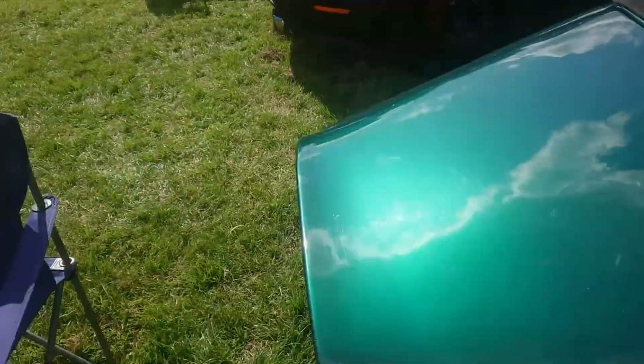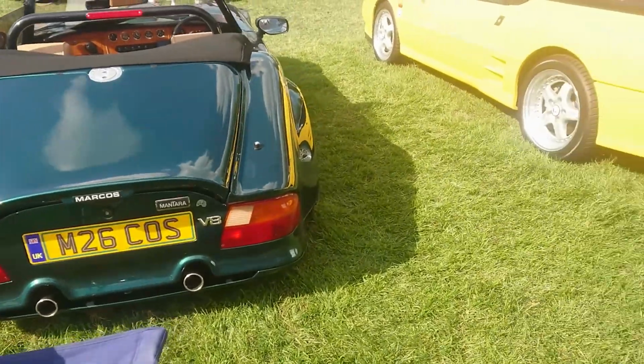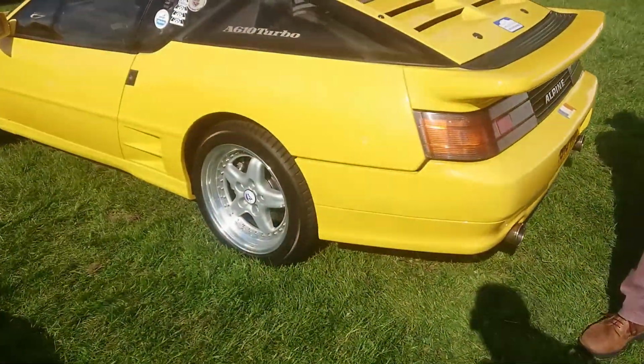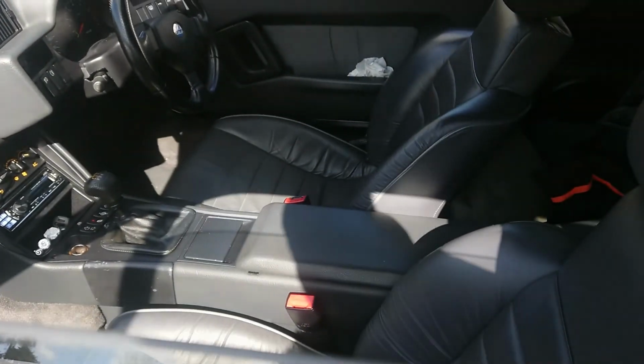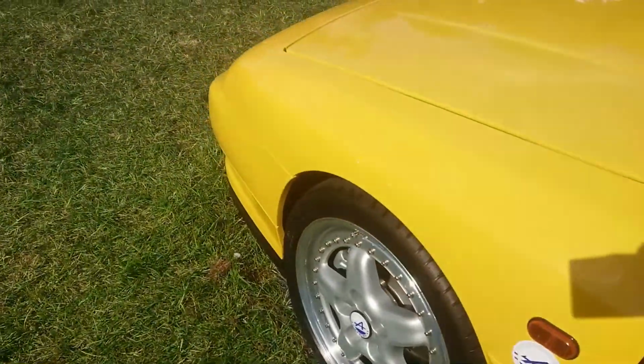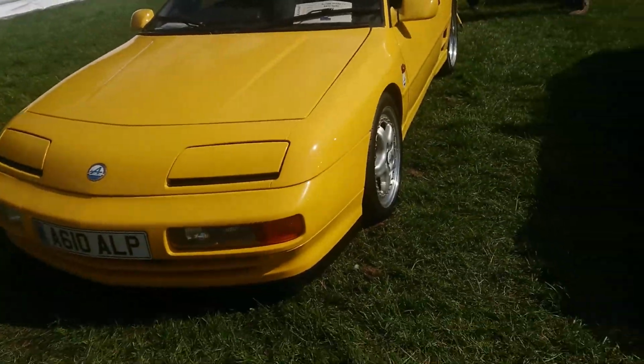Very nice, viewers. I like the colour. Nice Renault A610. They weren't called Alpine in this country because of some dispute between them and the people who used to make the Roots Group cars. We're just called a Renault A610, Renault GTA or something, from memory, but I could be wrong.